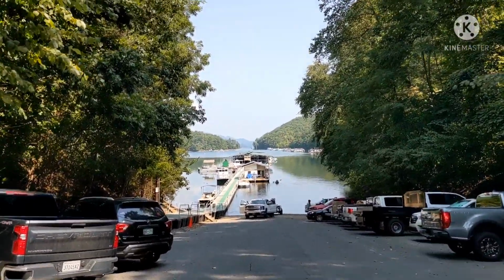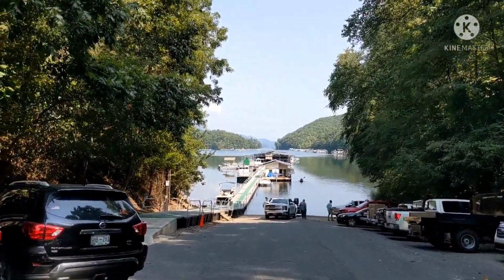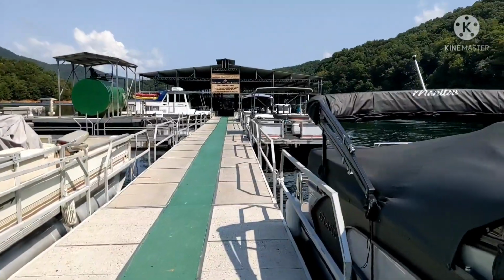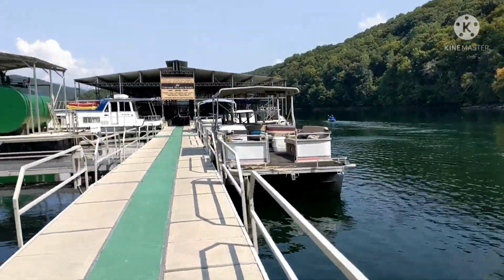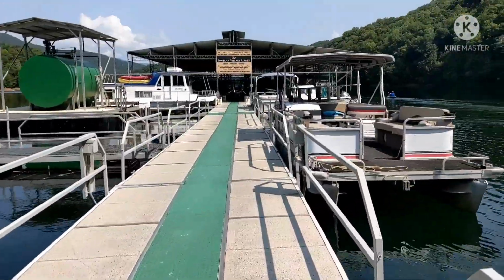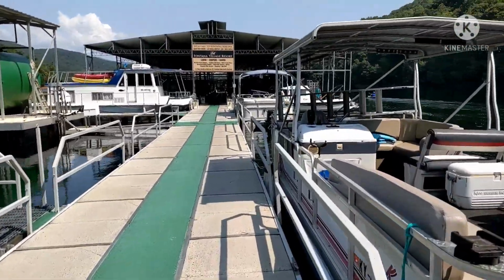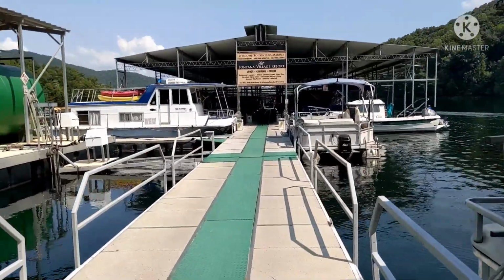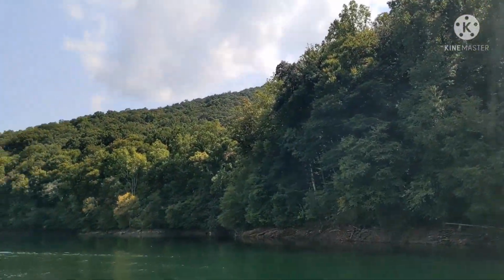Made it down to the lake. Nice little spot. So walking out on the marina. The store is actually out on the end of the dock. It's kind of cool. But yeah, pretty nice. And that's where we came from up there.